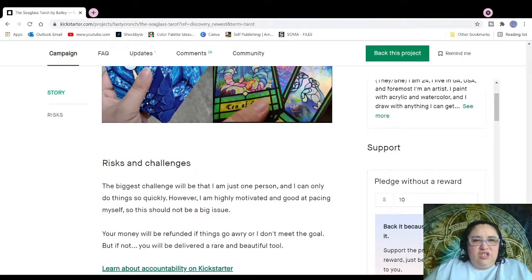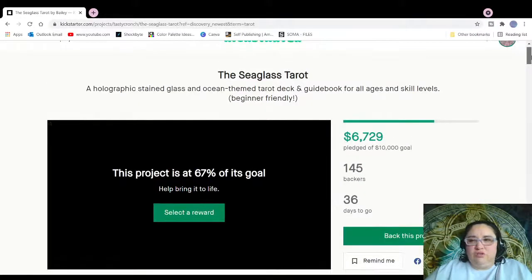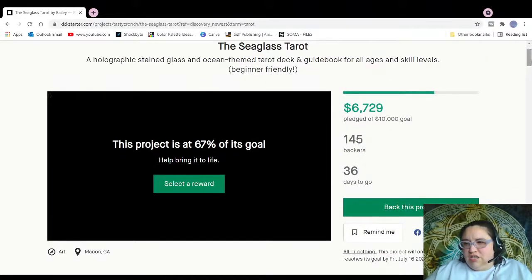She says the biggest challenge is that she's one person and can only do things so quickly, but she's highly motivated and good at pacing. She says money will be refunded if things go awry or I don't meet the goal, but if not, you will be delivered a rare and beautiful tool. Oh. Well, it's very cool of her to state that.